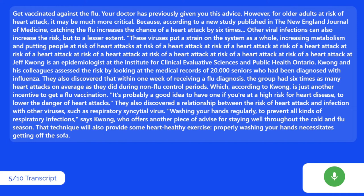Washing your hands regularly, to prevent all kinds of respiratory infections, says Kwong, who offers another piece of advice for staying well throughout the cold and flu season. That technique will also provide some heart-healthy exercise. Properly washing your hands necessitates getting off the sofa.